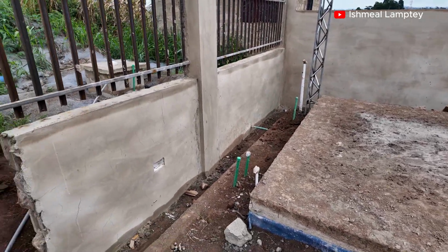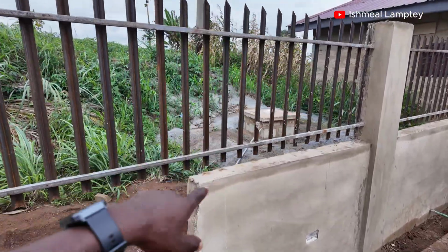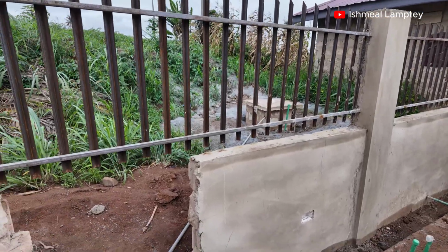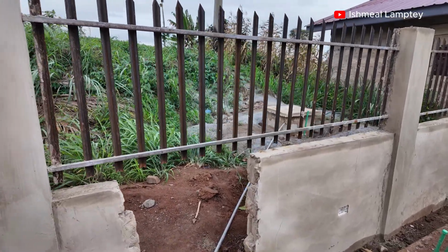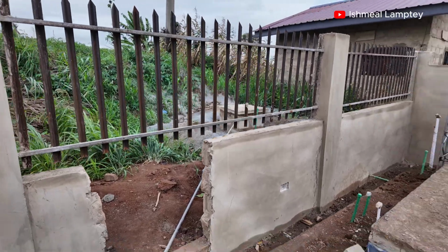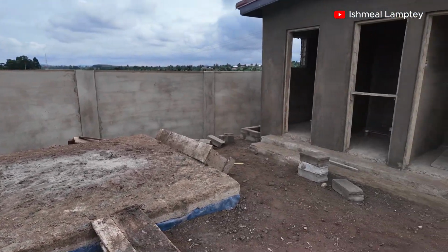I must say that one of the things we actually had to do first before starting with construction was to drill a borehole. So there's a borehole over there, which is so far giving us a good volume of water, but we've not tested it to its max yet. So we'll be doing that to see how much water we're able to get before it recovers, getting additional water, so as to know how to go about water, especially for the car wash.